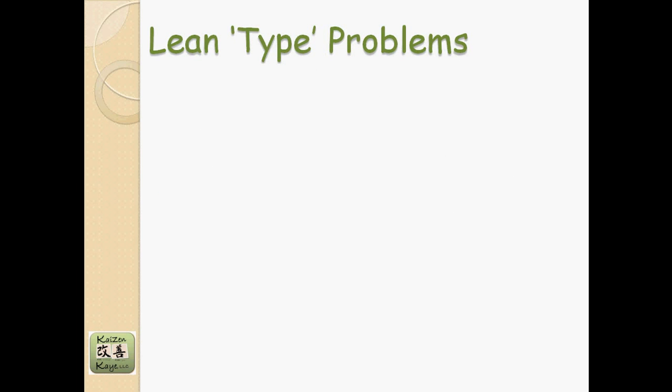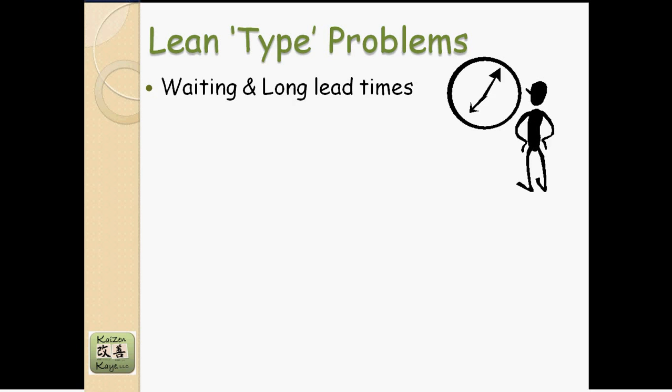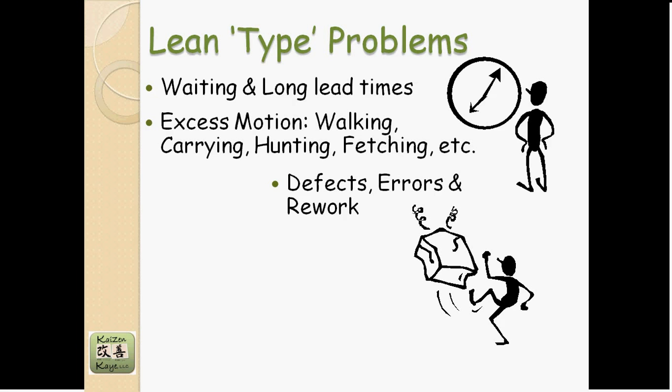Lean is good for whatever ails your business. If there are times when work is waiting, or one employee is waiting on another, or a customer is waiting to be next, if you see people walking around looking for things, going back and forth to a truck or a toolbox, or carrying things to and from the workstation, any time an error or defect occurs, there's rework or scrap.